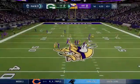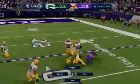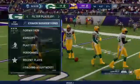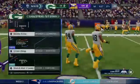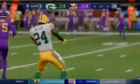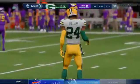Second and 11. It's intercepted. Greedy Williams picks it off. That right there is the inauspicious start that they were hoping to avoid, the turnover on the first possession. I love how you use those college-bound words like that, inauspicious. Well done. I really appreciate that.